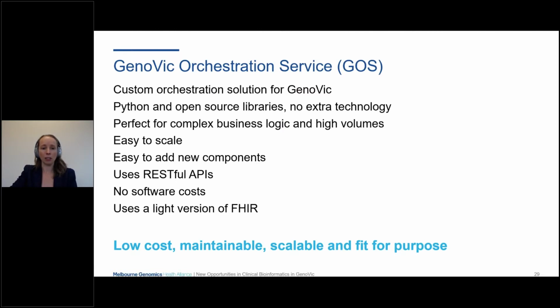It's based on a lot of Python and open source libraries, no extra technology. It's perfect for this complex business logic and the high volumes of data. It's easy to scale and add new components, uses RESTful APIs, no software costs, and at the moment we're using quite a light version of this FHIR-based standard for health informatics.